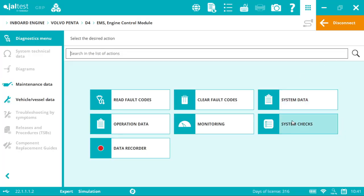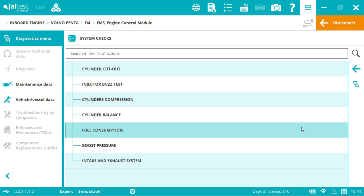We have dealer level diagnostics with all your bi-directional functionalities, okay? For example, I can access my system check, you have cylinder cutouts, you have injector bus test, cylinder compression, cylinder balance, and so on, okay?